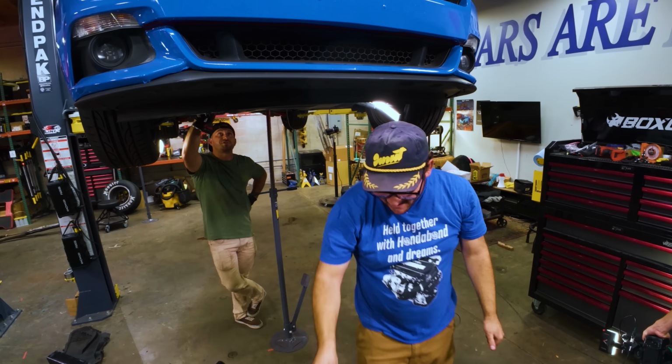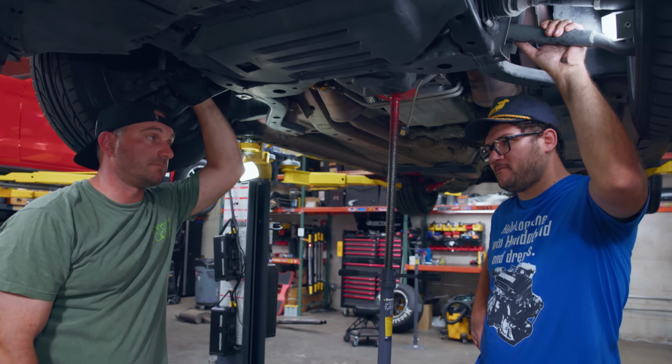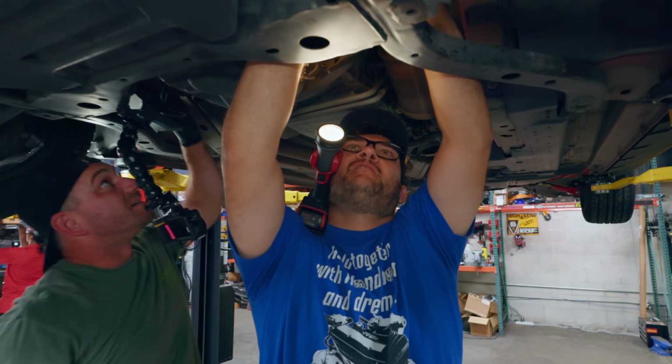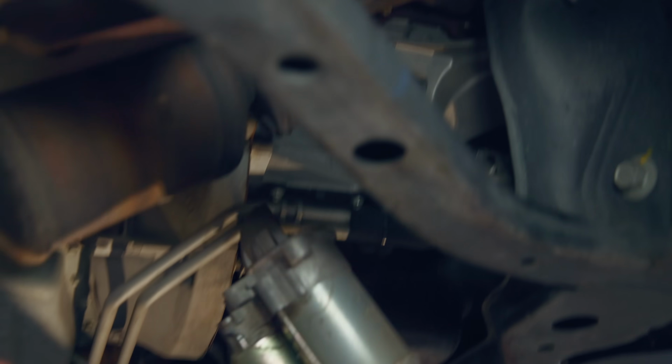Jeez. This Mustang is maybe the most sophisticated car that we worked on so far for HiLow. I'd say so. You know, it's a very new car. Modern car design is all about packing in as much stuff as possible into the tightest space possible. It's just modern engineering, making it a little more difficult to modify the car.